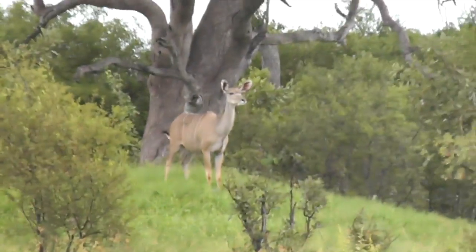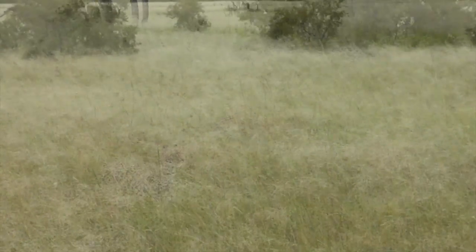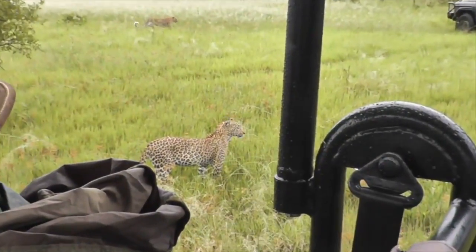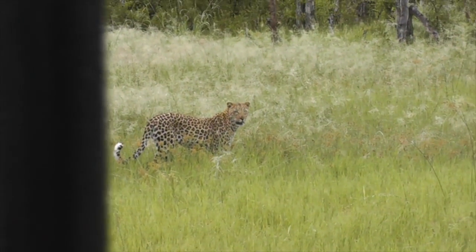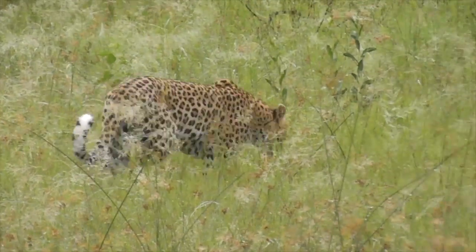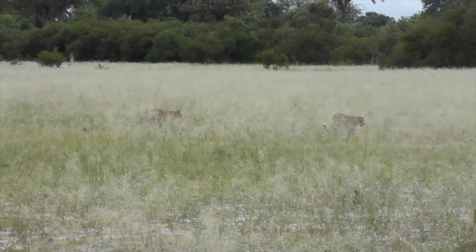Up on a knoll, a female kudu makes the warning sound. She has young who she has hidden away somewhere. Mother and daughter search for the young, who they know must be somewhere around. They give up and decide to look for prey elsewhere.